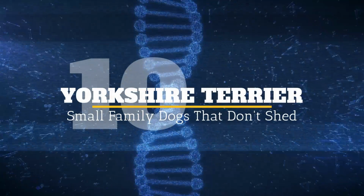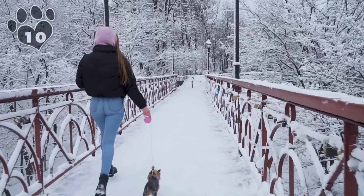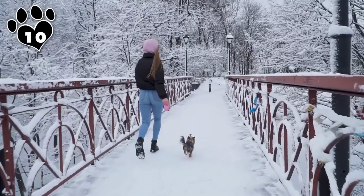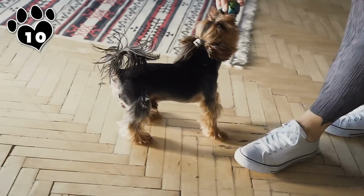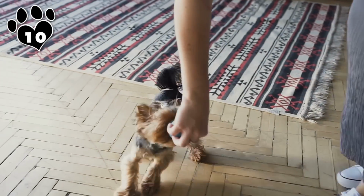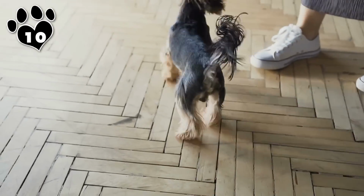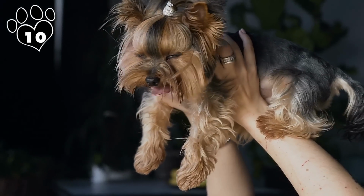Number 10. Yorkshire Terrier. Playful and affectionate, the Yorkshire Terrier, often called the Yorkie, is a small dog full of personality. These spunky little lap dogs are the 7th most popular dog breed in America, and for good reason. Not the least among those reasons is that Yorkshire Terriers don't shed, and their silky coats are beautiful.